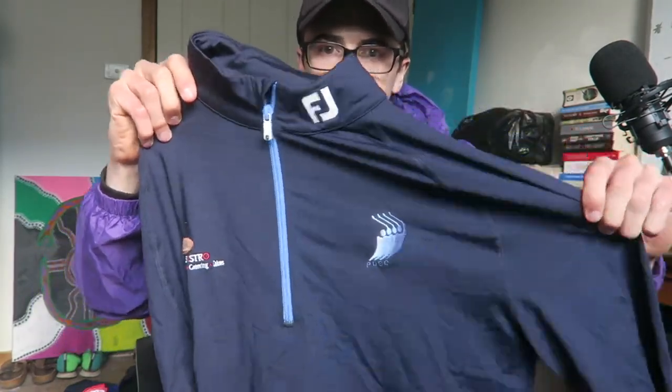Got another FootJoy long sleeve. It's not Titleist or anything, so you could probably get, I know it was like 99 or whatever for that other long sleeve. So, from the research from that one, you could probably do like 80 or something like that. I don't know. Just create your own market, really. Just whatever someone's going to pay for it, right?